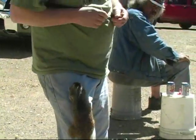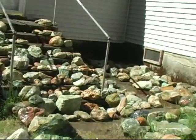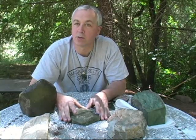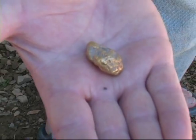Rattlesnake took me over to meet Rick, a fellow jade hunter. His house was entirely surrounded with jade boulders. I started collecting jade in 2004 and did it on a kind of part-time basis. I was really here to prospect for gold.